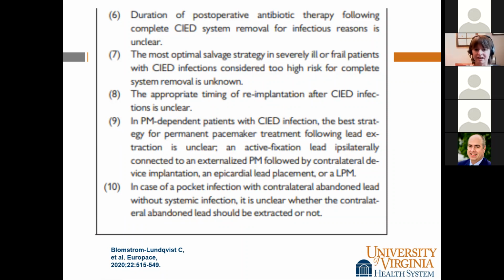I think this is true for many institutions: when I'm extracting a patient for a device infection, we often have the infectious disease colleagues involved, and there are a lot of different recommendations. Some people are fine with 3 days. I've had colleagues want us to wait a full 4 to 6 weeks before reimplanting. And in pacemaker-dependent patients, what's the best strategy to deal with temporary pacing and then long-term permanent pacing?